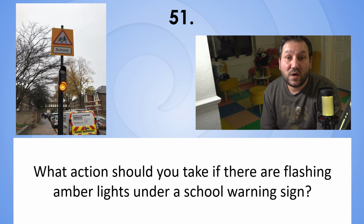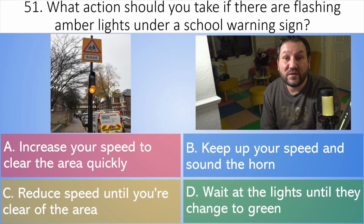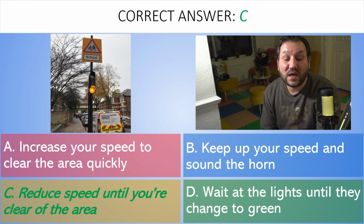51. What action should you take if there are flashing amber lights under a school warning sign? A. Increase your speed to clear the area quickly. B. Keep up your speed and sound the horn. C. Reduce speed until you're clear of the area. D. Wait at the lights until they change to green. And the correct answer is C. Reduce speed until you're clear of the area.